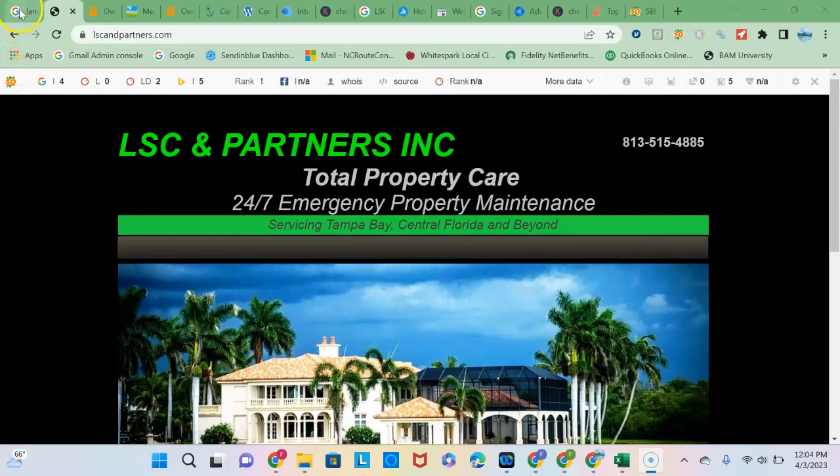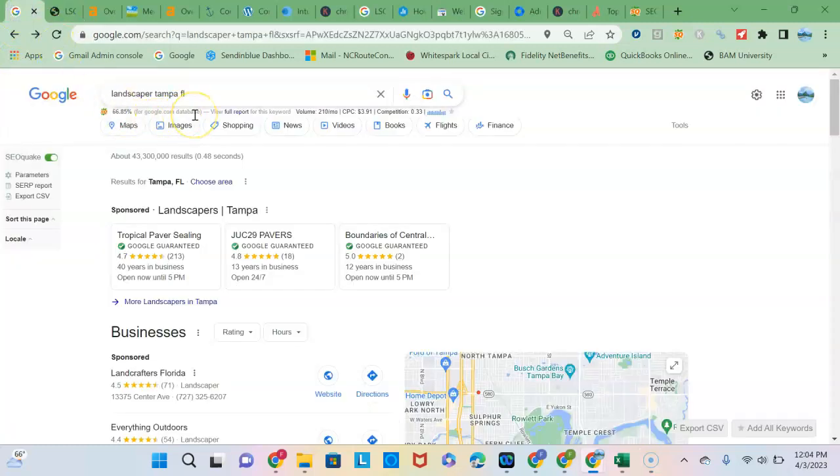So let me just show you what I'm talking about here. I did a quick Google search on landscaper Tampa, Florida, because I know that's where you guys are, and this is the search results page that comes up. Since 90% of the people never click past the first page, you're going to want to try to get into as many of the three different sections of this page as possible if you are looking to grow your business.